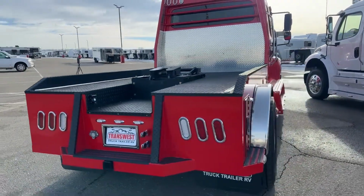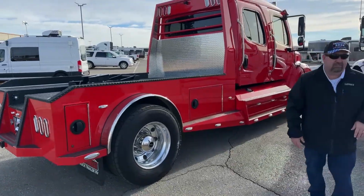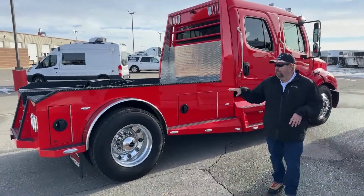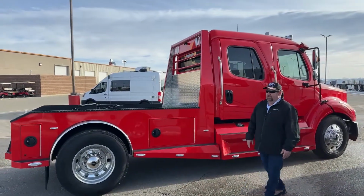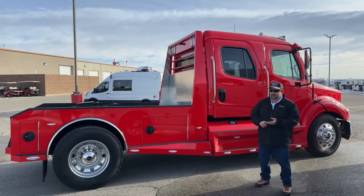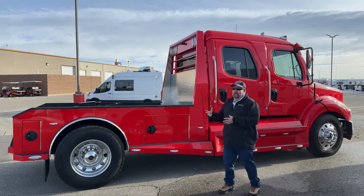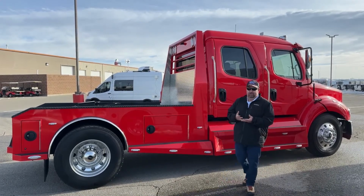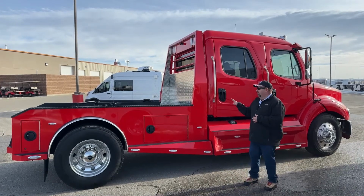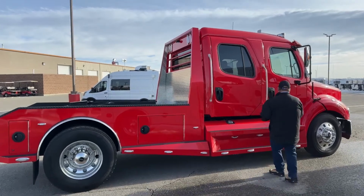As we come on around, I would like to discuss the warranties that come with the trucks. Even though this one is used, it has very low mileage on it, and it is a 2022. So the Freightliner warranty is 2 years, unlimited miles on the powertrain. It comes with 5 years, unlimited miles on the transmission, and the conversion itself is 3 years, 36,000 miles.